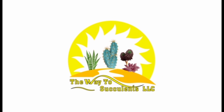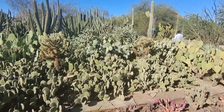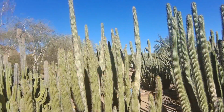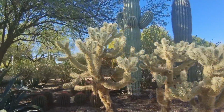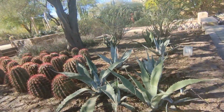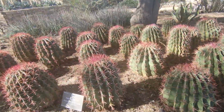Here I recommend you visit the Desert Botanical Garden in Phoenix, not only because of the Chihuly glass art. Look right in front of us. They have a good collection of all these awesome succulents and cactus. As a succulent lover, wherever I go, I will always visit their botanical garden and local nurseries. This is obviously one of the best.